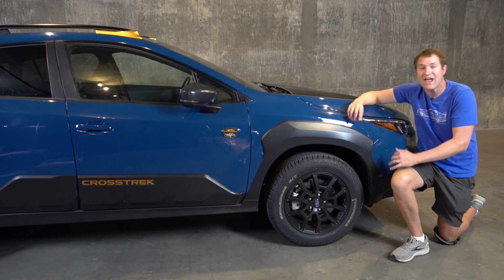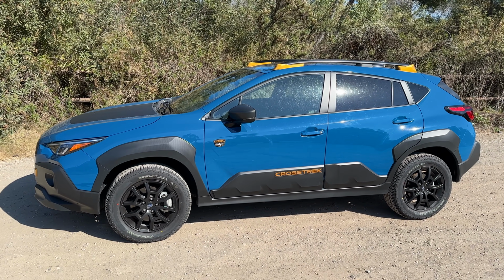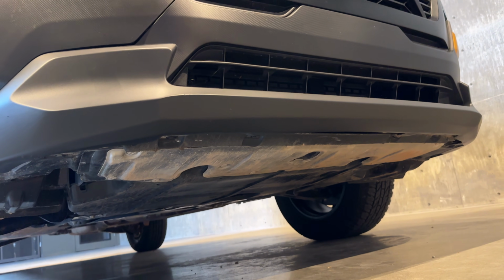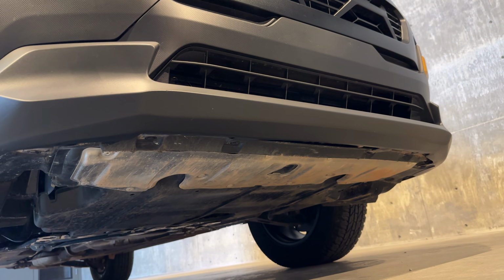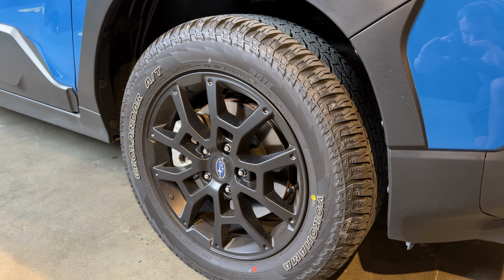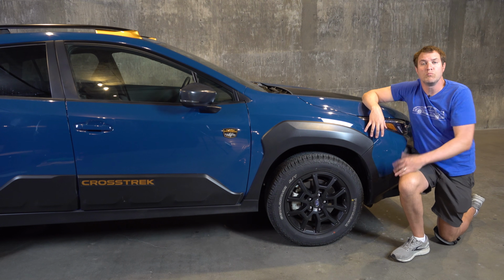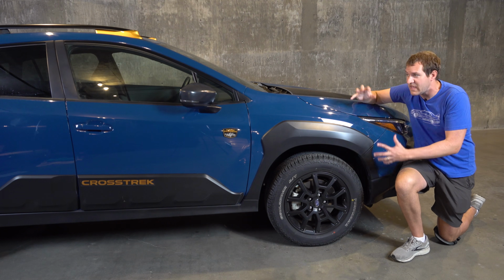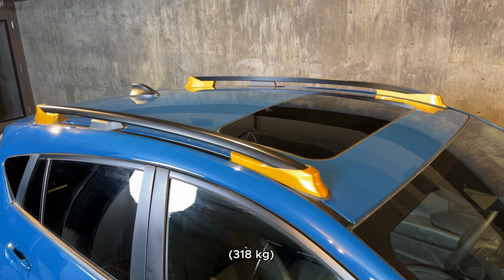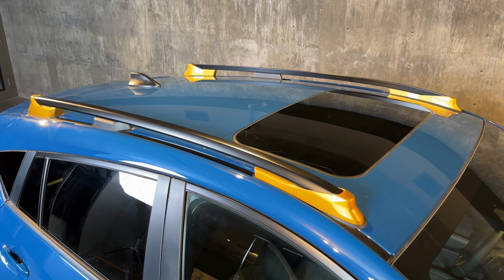And with the lift and some styling changes comes better approach angle, better departure angle, and better off-road breakover angle as well. Plus, there are other off-road capability upgrades like a skid plate in front to protect important components under the car, and the Wilderness comes standard with these Yokohama Geolandar all-terrain tires, which obviously improves capability even further, getting off the pavement. And if you like to go explore the Wilderness, you also have another great benefit, which is the roof rack. That can carry up to 700 pounds, which means you can set up a rooftop tent and then camp on the roof of your Wilderness if you so desire.